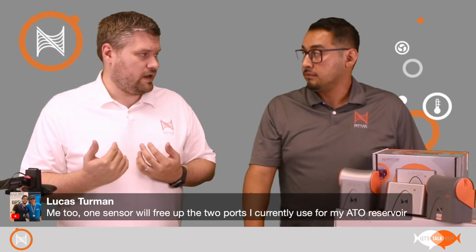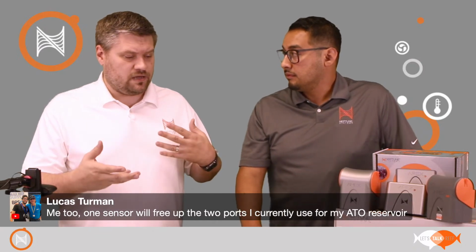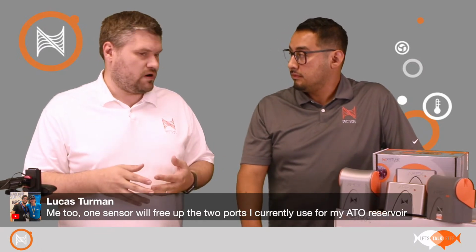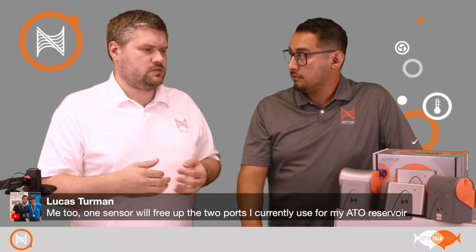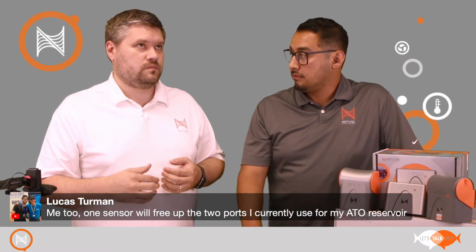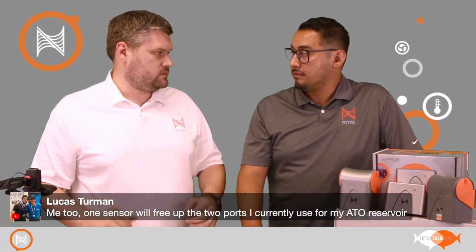I've been loving this sensor. The best thing that I've used it for so far is I have an ATO reservoir which would be a hassle to connect right up to our RO system. I'd have to go through the raised ceilings and do all these things. I'd probably just ask somebody else to do it, but I don't feel like I should do that. So I've just been using an ATO reservoir.